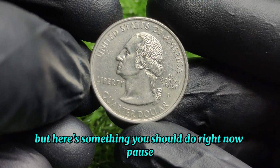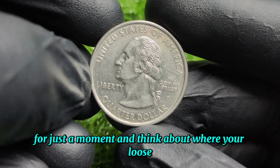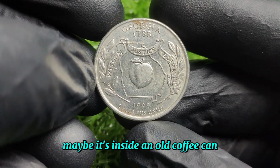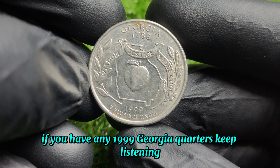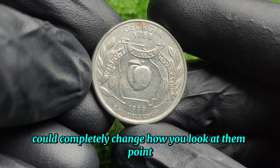But here's something you should do right now. Pause for just a moment and think about where your loose change is. Maybe it's sitting in your car's cup holder. Maybe it's inside an old coffee can. Maybe it's hidden in a forgotten drawer. If you have any 1999 Georgia quarters, keep listening because the details you're about to learn could completely change how you look at them.